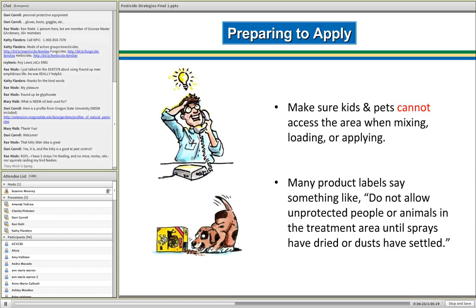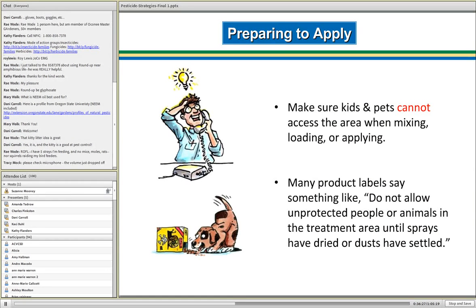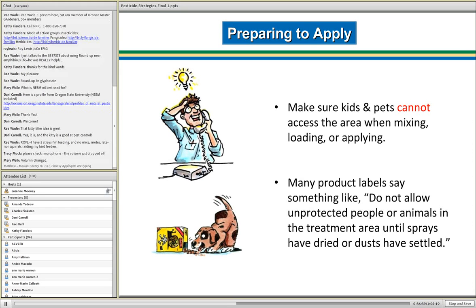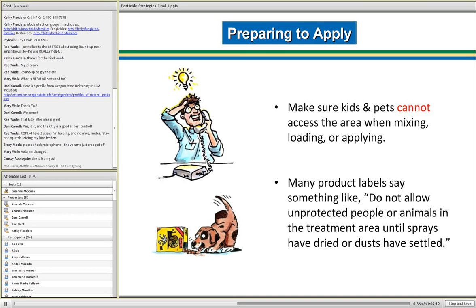Because I've spoken to way too many people who were doing the mixing and loading outside, and the phone rings. So they run inside and answer the phone, and when they come back, something horrendous has happened. Maybe the dog knocked over a bottle of concentrate on the patio, or maybe they're eating all the bait that you were just getting ready to apply. So don't let this happen to you. Make sure things are nice and locked down tight before you're ready to do your mixing and loading.